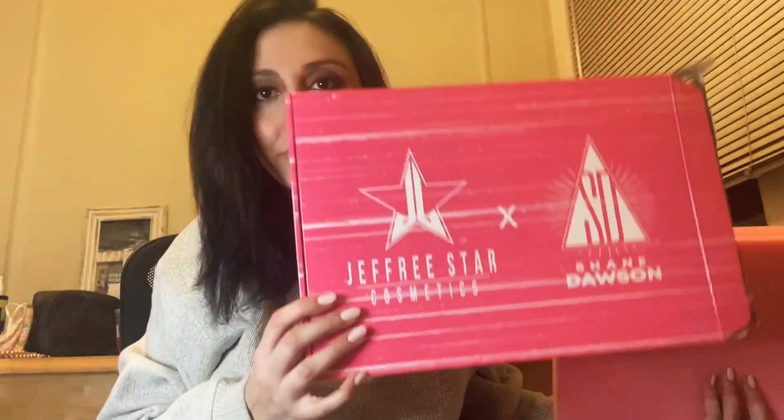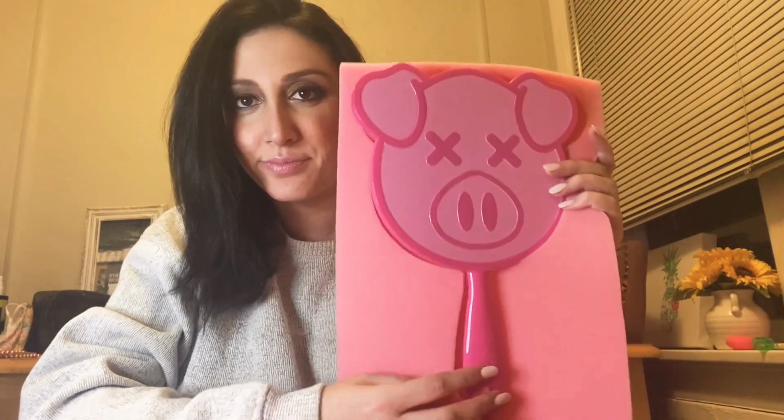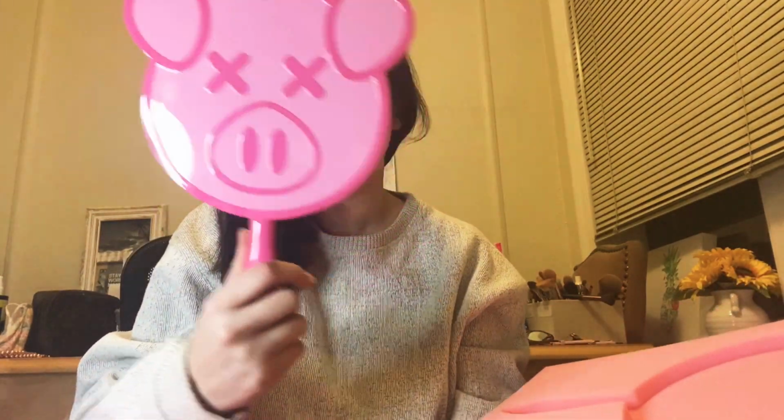So the next product came in this box. So there was another box within the box. And it is this really huge mirror, which is like a Shane Dawson Jeffree Star mirror. Look how cute it is. And I absolutely adore this mirror. It's just the perfect size. And I just think I love holding it in my hand. So I'm really glad this came. At first I thought it was a t-shirt, but I'm kind of glad that it's this mirror. Pretty cool.